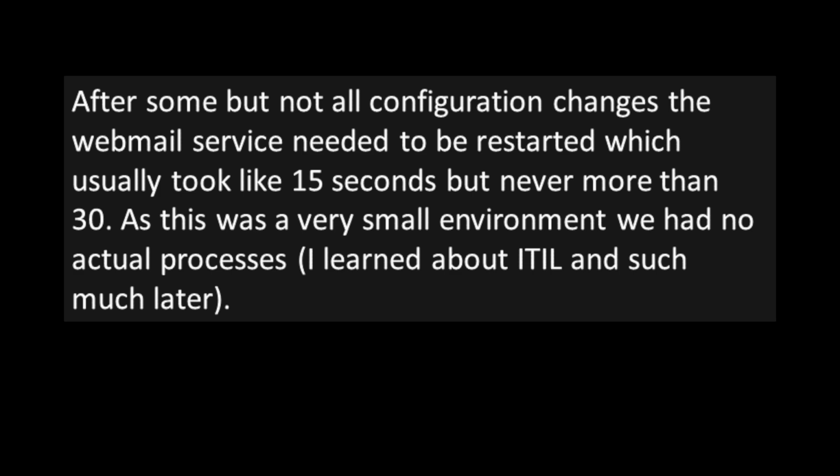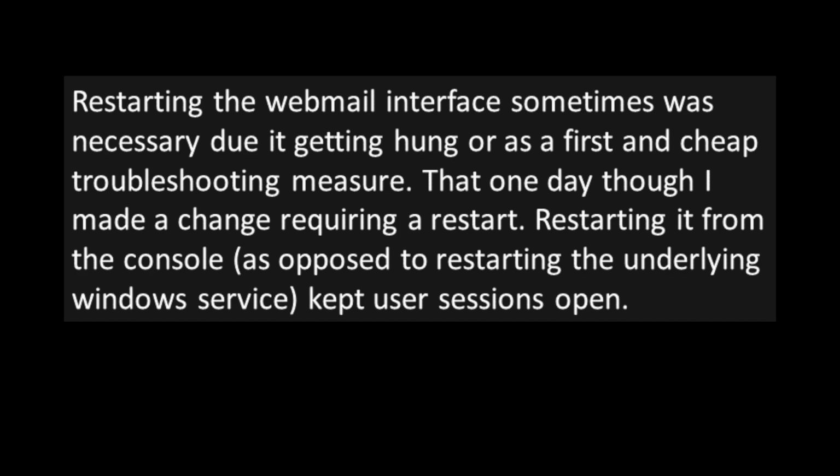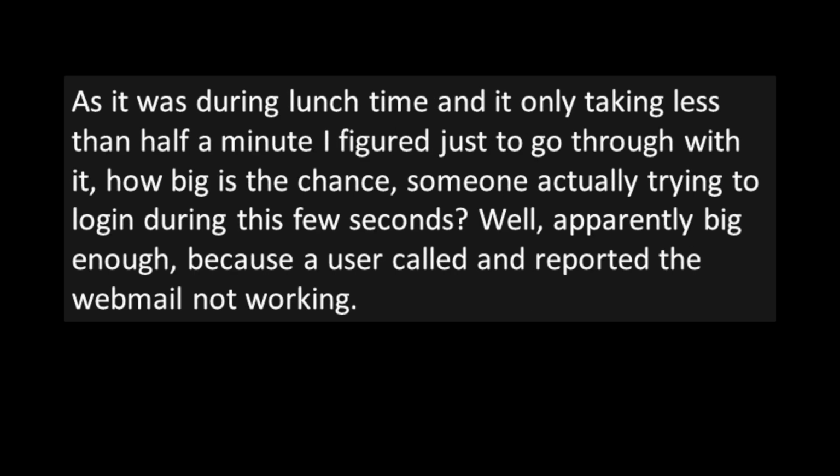I learned about ITIL and such much later. Restarting the webmail interface sometimes was necessary due to it getting hung, or as a first and cheap troubleshooting measure. That one day, though, I made a change requiring a restart, restarting it from the console as opposed to restarting the underlying Windows service. Kept user sessions open. As it was during lunchtime and it only taking less than half a minute, I figured just go through with it. How big is the chance someone actually tries to log in during these few seconds?